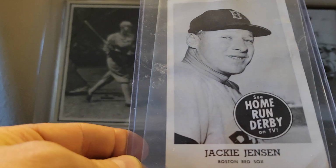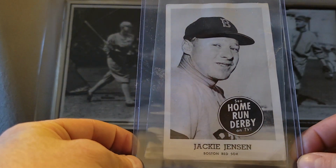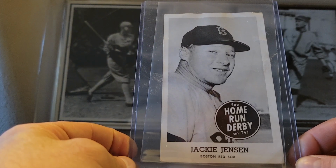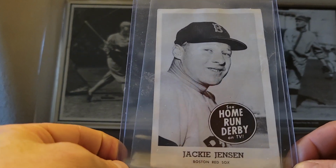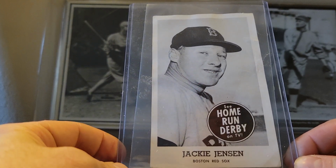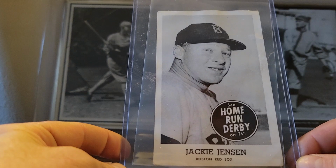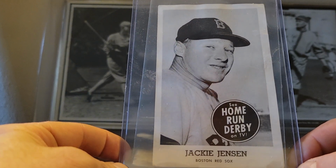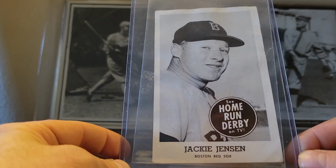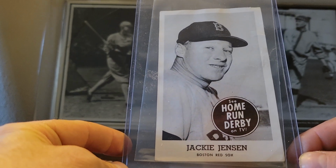And this is a Home Run Derby card. I always wanted one from this set. It's a historic TV show. If you know about the TV show, it only lasted one year. And it was a head-to-head battle, home runs. Jackie Jensen was 2-2 in those battles. He lost both times to Mickey Mantle, beat Ernie Banks, and I can't remember who the other one he beat was. And the show only lasted one season on TV, because the host Mark Scott, soon after the taping of the TV show, tragically passed away from a heart attack, and they decided not to renew it.